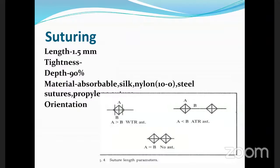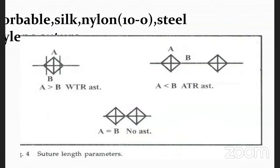Then tightness, usually when you're working on the microscope, you can see the folds on the cornea or a dimple on the cornea.